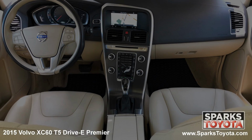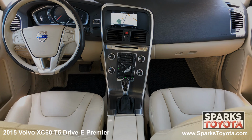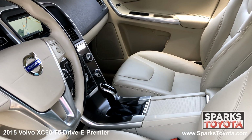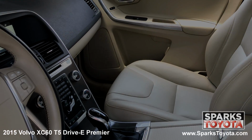The front of the cabin is well appointed with nice aluminum accents. The driver will be very comfortable in the power adjustable heated and cooled leather seating with memory. You have a large console for storage, plenty of cup holders, and a power outlet. This Volvo is equipped with a locking glove box, mobile hotspot, internet access, and push button start.